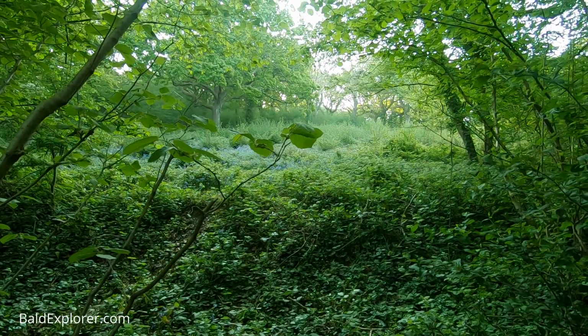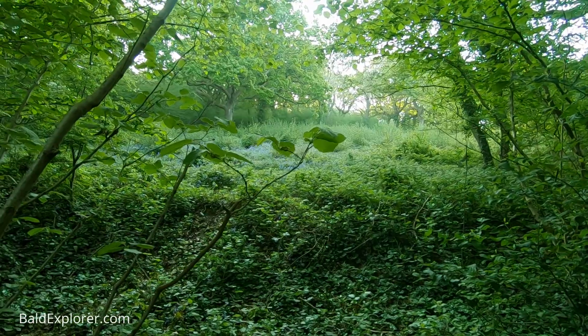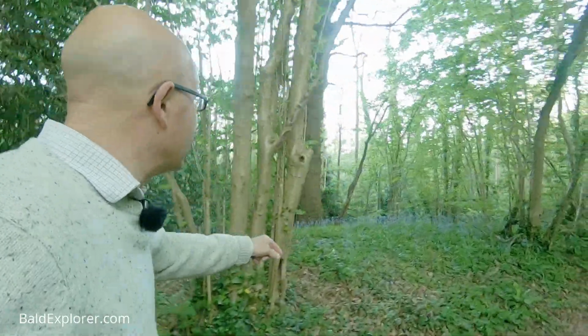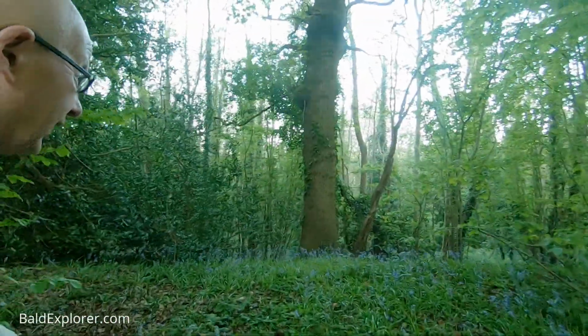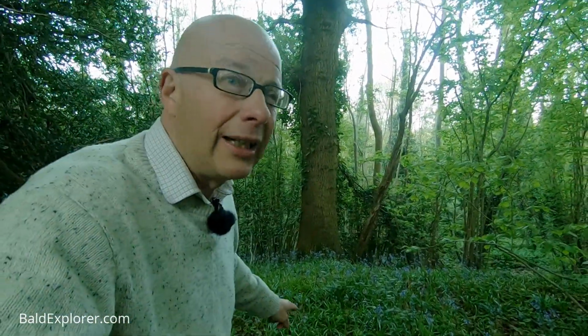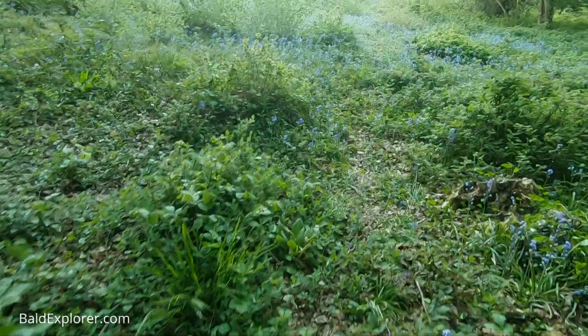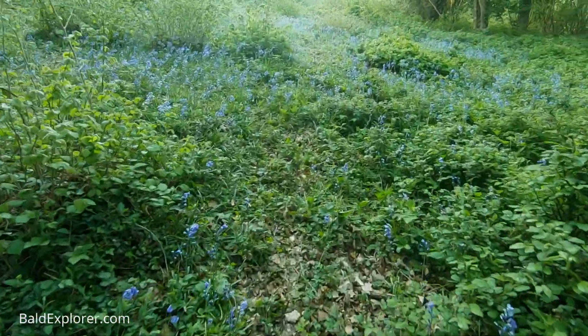Through there I can see bluebells, just wondering how to get to them. There's some just down here actually, but without the light on them it's difficult to make them out. Let's see if I can get through here. At least I've actually got to see them. Here we go.